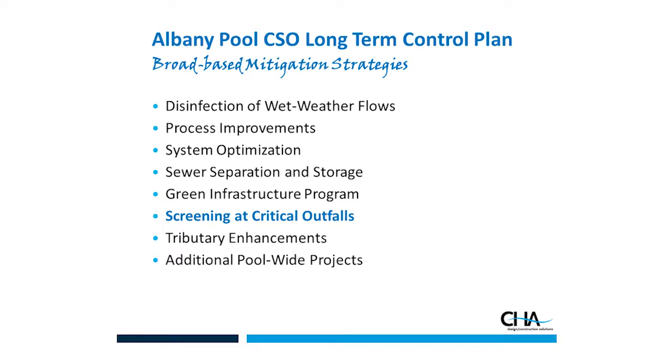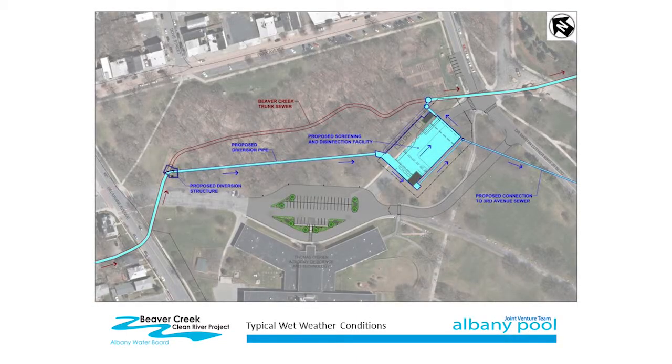So now we're getting closer. We're talking about screening at critical outfalls. I did want to provide a quick update on the Beaver Creek Clean River project for those who may know about the project. This is really the marquee project within the long-term control plan. It involves satellite screening and disinfection for the Beaver Creek outfall. Again, that's the largest discharging outfall in the city and throughout the Capital District at over 520 million gallons a year.